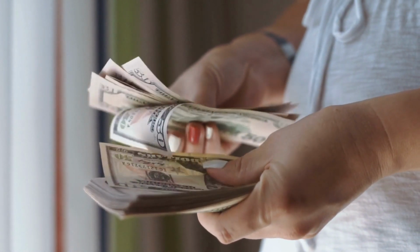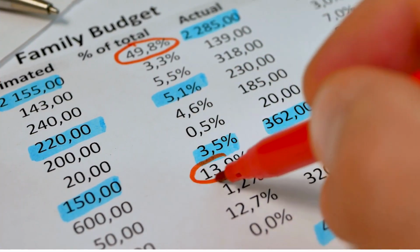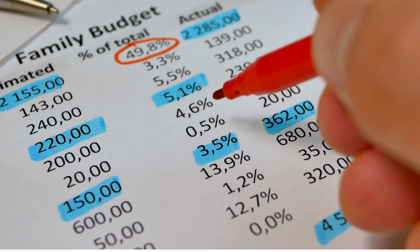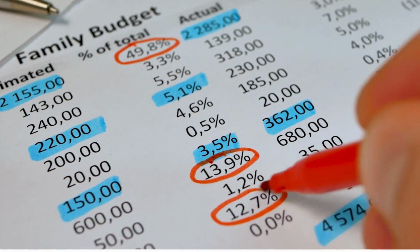Today's video is all about creating a budget and sticking to it. We know that budgeting can be overwhelming, but we're here to help you make it simple and easy to understand. In this video, we will take you through the step-by-step process of creating a budget that works for you and how to stick to it.